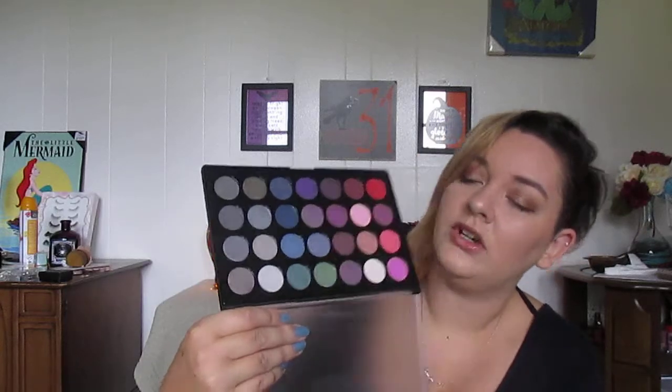It's just got those gorgeous dark purples and pinks and blues and greens and grays that are great for this time of year, going into fall, going into the holiday season. You know, there's a lot of holiday parties coming up, that sort of thing.